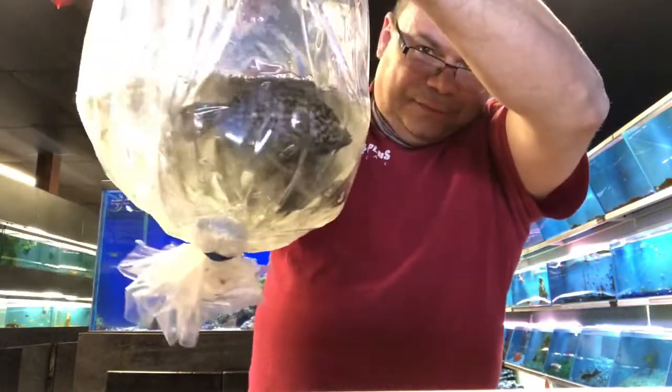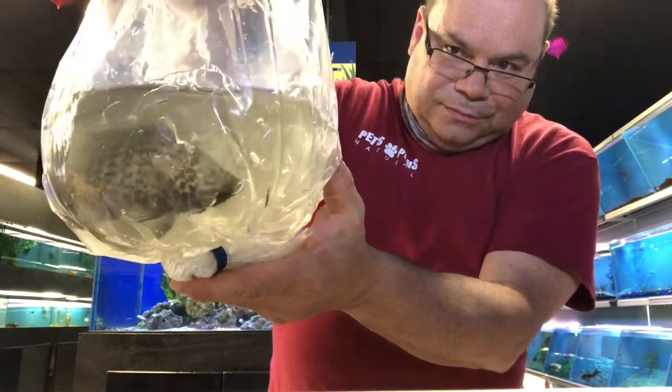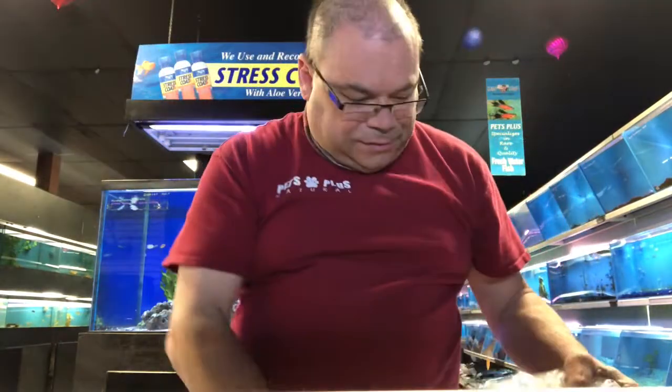Cuban cichlids. Nice sized Cubans. Ornery little beasts, but hard to get them at that size. Seems like all the ones we've gotten lately have been really small.